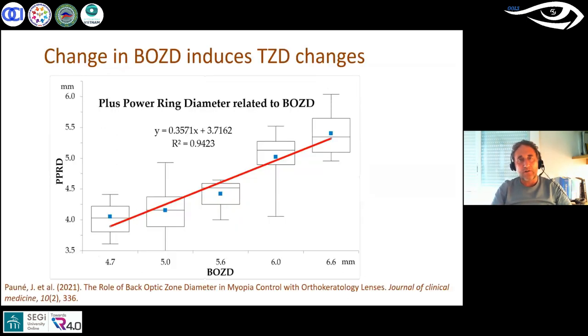This belongs to an article I presented some months ago about the plus power ring diameter and its effect on myopia control. In the first slide, we show clearly that when you change the back optical zone diameter of the orthokeratology lens, you are changing the size of the plus power ring or the treatment zone on the cornea. This article was made with a special lens, the DRL. Other articles that appeared some days ago, made with another lens in Hong Kong, show more or less the same results that we have.